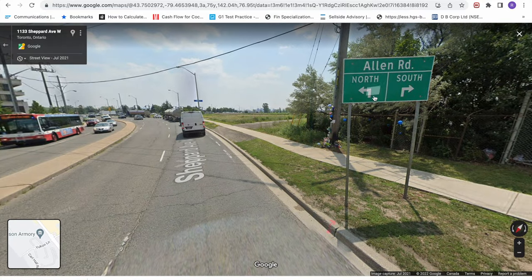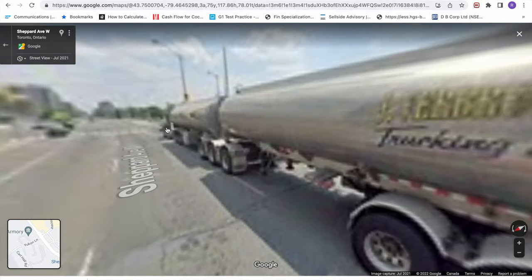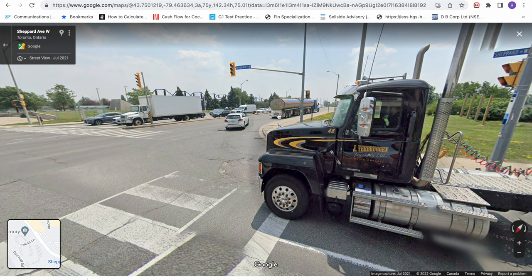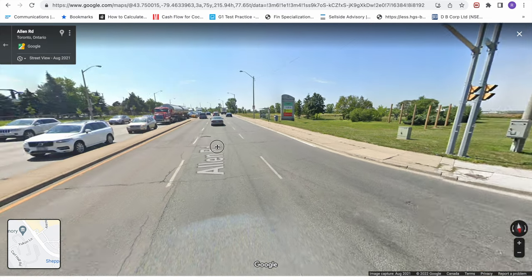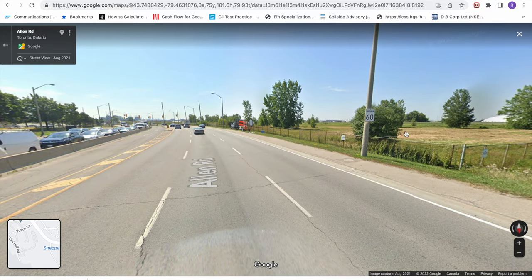Okay, so you see Allen Road North and South. We'll be taking Allen Road South and it will be a dedicated right. This is where it starts. Make sure your signal is on, you give your intentions and then you turn right. So guys, this is a 60 zone. Remember, the moment you take a right, you need to be at the speed of 60.